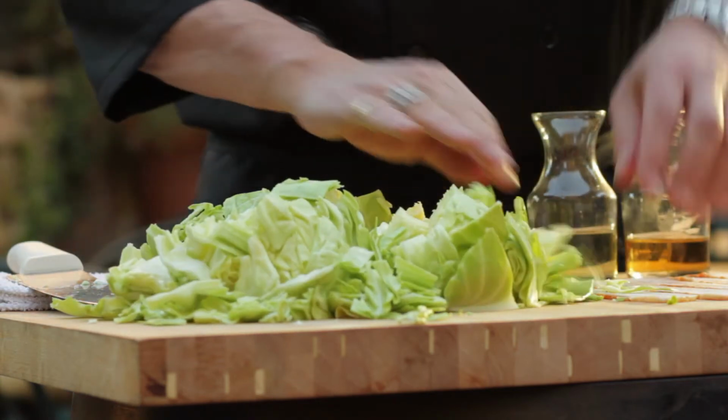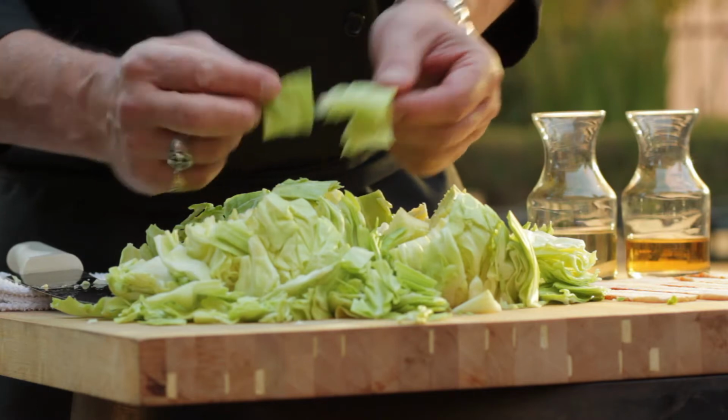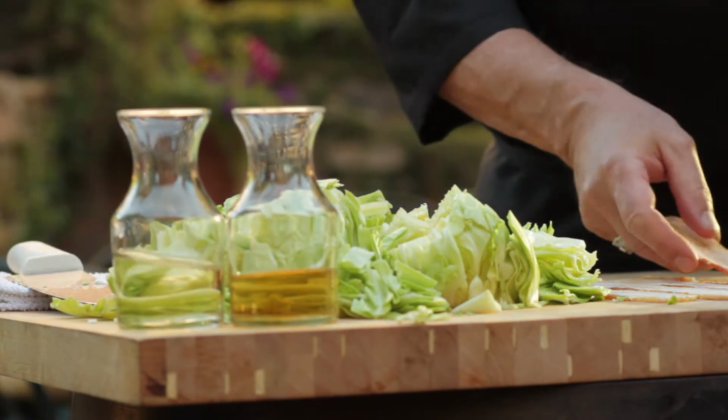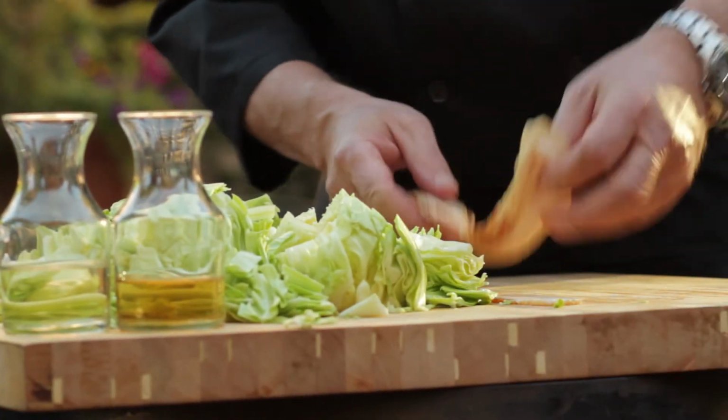Okay, so our cabbage is now cut in 2 to 3 inch slices, about that size. We're going to cut our bacon. Any special kind of bacon? No, well, I'm using applewood smoked bacon. I like applewood smoked bacon. It's got a nice flavor.